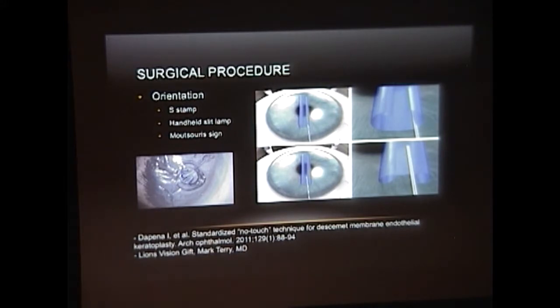Once it's inside the eye, orientation is important, and it's sometimes difficult to tell the direction in which the graft is oriented. There are a few tricks that have been described. One is actually putting this S stamp on the graft. The eye bank does that, and if you can see it inside the eye, that helps confirm that you're going in the right direction. That's probably the easiest method. But people are also using handheld slit lamps to check their orientation.